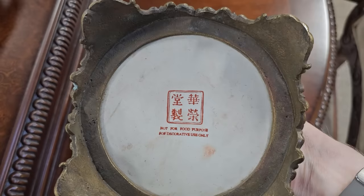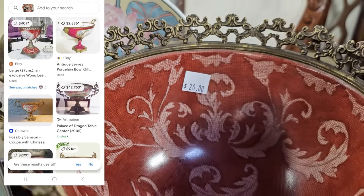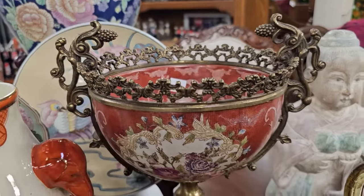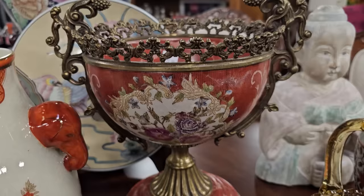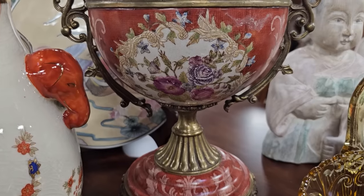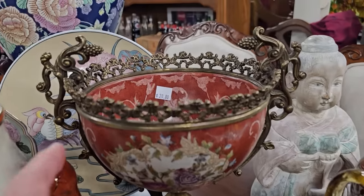Okay, this is one of my favorite finds. So they've got it here for $20. Someone had it listed online for $409 on Etsy. I looked it up. I don't think this is an antique or a vintage piece. It looks like a Wong Li vase. I'm not sure if it is. It's really heavy. I loved everything about it. And I gotta say, it got sold before I was able to get back and try to purchase it.